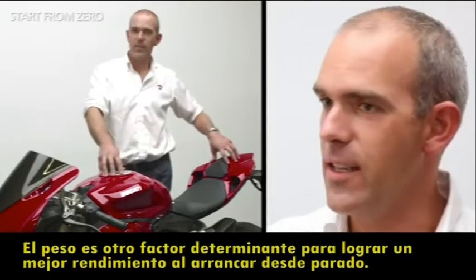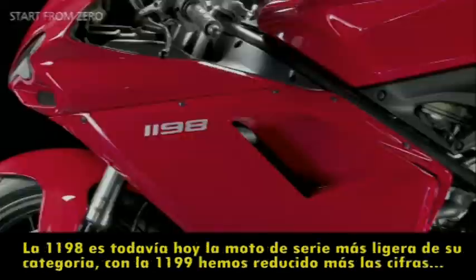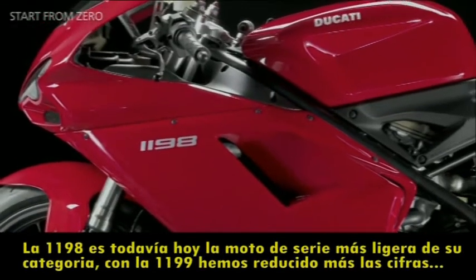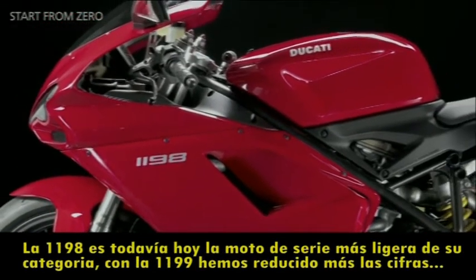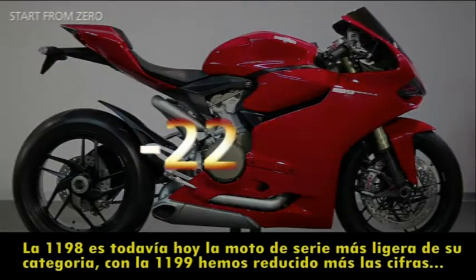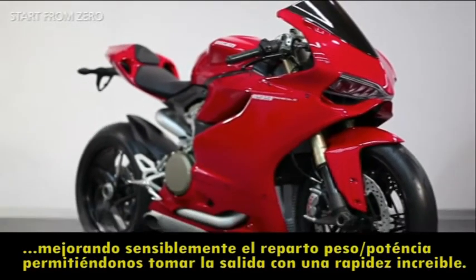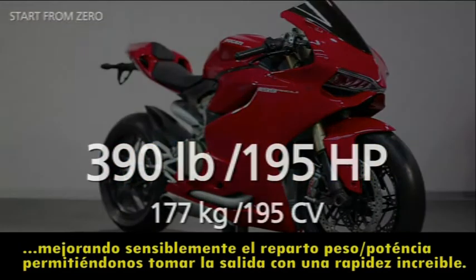The reduced weight is another crucial factor in reaching optimum performance during a start. The Ducati 1198 is still today the lightest production bike in its category. With the 1199 Panigale, we have gone even further to achieve previously unimaginable results, significantly improving the weight-to-power ratio, which allows us to get off the line at incredible speed.